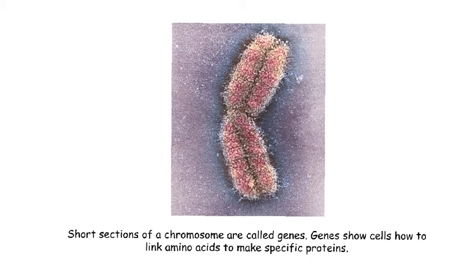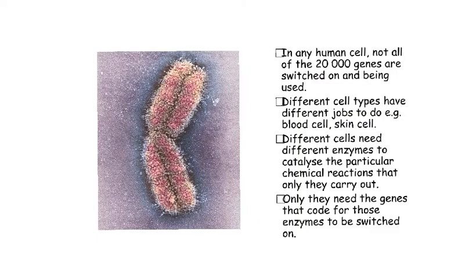A gene contains the code that enables a cell to link together amino acids into a long chain to make a specific protein. But not all cells need all the proteins that are coded for in your DNA. There are around 20,000 different genes within those 23 pairs of chromosomes, but a cell will only use the ones it needs to carry out its function.